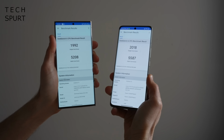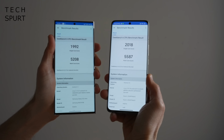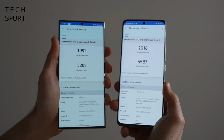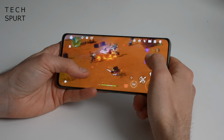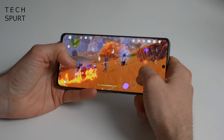And now performance, another area where both of these blowers absolutely excel because they are powered by Qualcomm's supremely beefy Snapdragon 8 Gen 2 chipset. Somewhat surprisingly, the Xiaomi 13 Ultra did score significantly better in Geekbench compared with the Samsung Galaxy S23 Ultra, despite the fact that Samsung has apparently overclocked that chipset as well. Doesn't matter though, because Samsung's Galaxy S23 Ultra is just as slick and smooth as that Xiaomi 13 Ultra, no matter which apps and games you hoy at it.